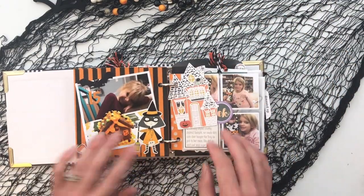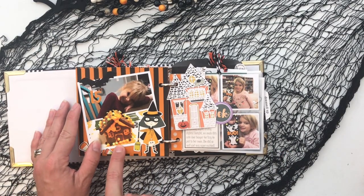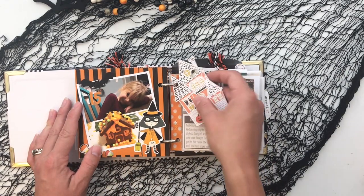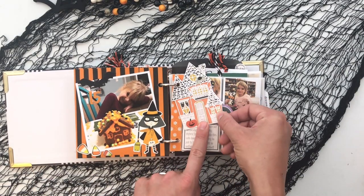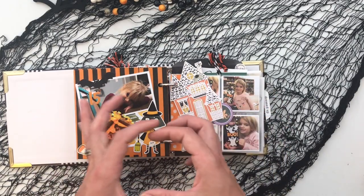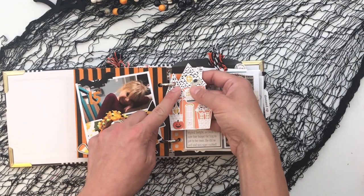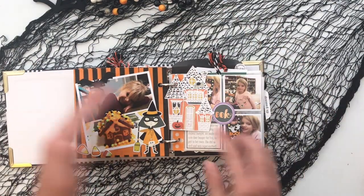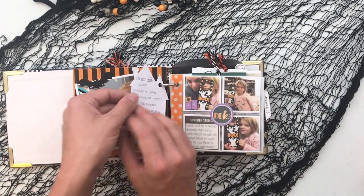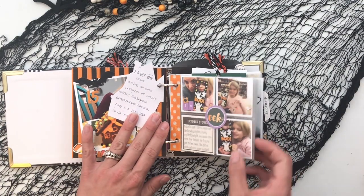Okay, so then we flip that over, and now we're on to day 15. This is the day that Izzy and I made some haunted gingerbread houses. So I've got her and her haunted gingerbread house, and then this is a cut file from Paige Evans that I cut out on my Silhouette super tiny. The original size is more of a 12x12 size, so you would have gotten a lot more detail from it, but I super loved it this really tiny way. I stuck it in here, added some journaling on the back, and called that a day.